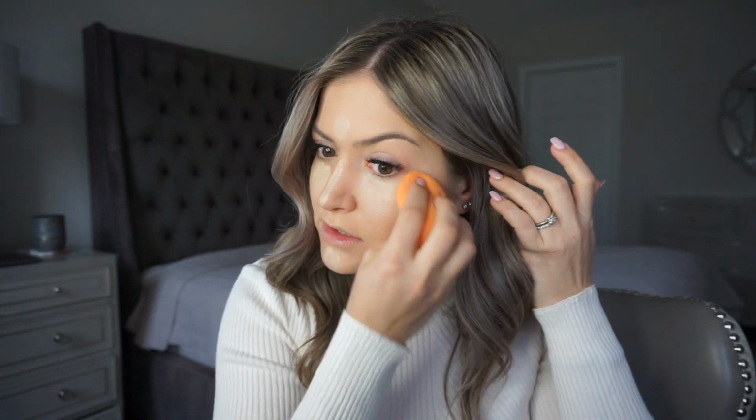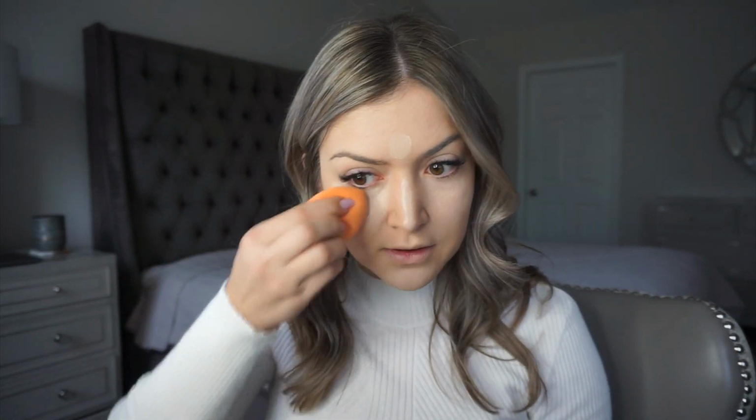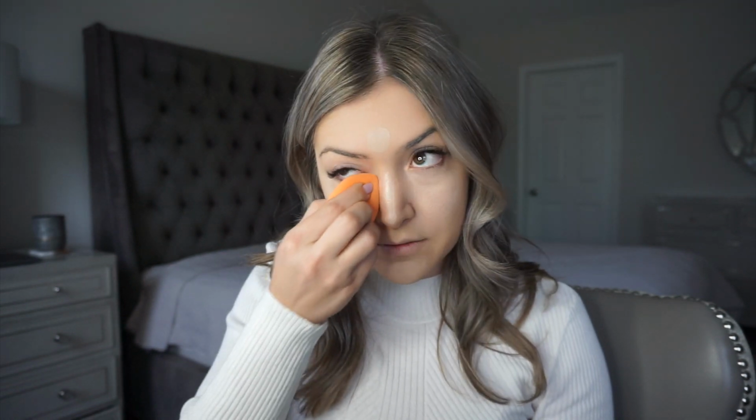So now I just buff all of this in, and I even buff it into my eyelid just to even everything out. I just kind of lighten my forehead. This is not my forehead, this is my chin. But I lightly buff this everywhere, kind of in the center of my face, just to bring some brightness back into my face. I really highly recommend this concealer.